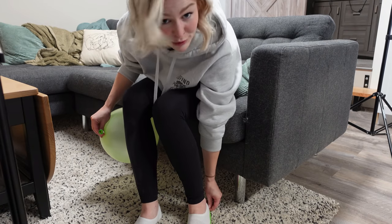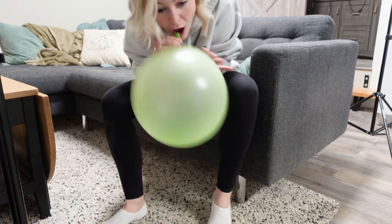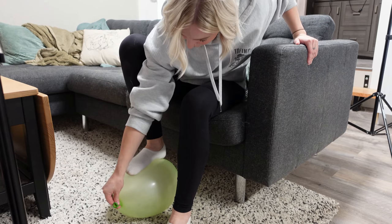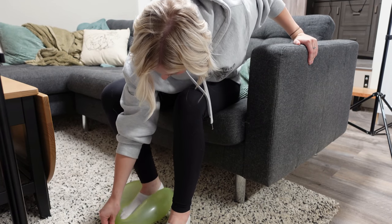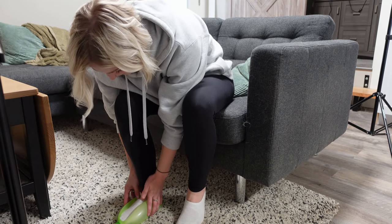Okay, maybe not. I think these balloons are too small. Damn it. Let's try this one. Okay, let's go. Come on. I want balloon shoes. I never knew I wanted it, but now I do. Yes, give me the shoe. Give it, come on. Fit around my fat foot, please.